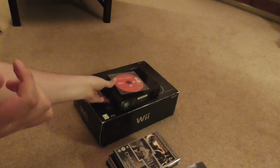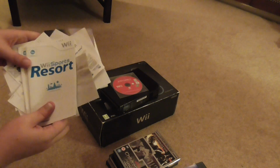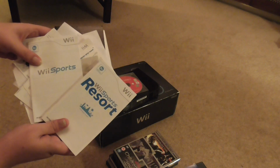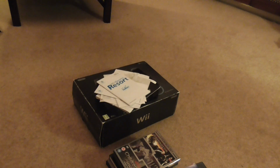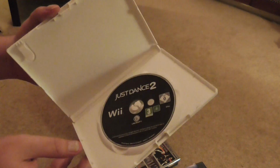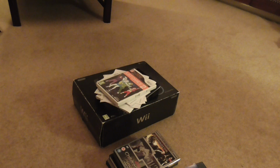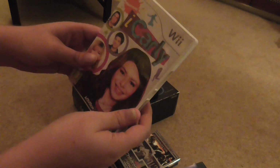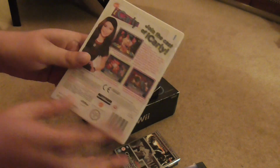And yeah, got that. Load of manual stuff, boring stuff. Had Wii Resort and Wii Sports manuals. Fortunately, the games went in there, but pamphlets. And then a load of games. First up, Just Dance 2 on Nintendo Wii. Comes with game, no manual unfortunately. Next up, iCarly on Nintendo Wii. Game, again, no manual.